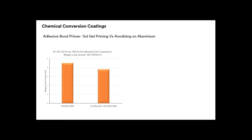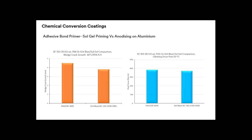And so what you can see here, in terms of propagation or growth of an induced crack into the bond line, is that using a sol-gel versus a standard method of anodizing, there's not a lot of difference in terms of performance. We can then back that up with some climbing drum peel tests. Again, not a lot of difference. Phosphoric anodizing is not in all circumstances a practical way of preparing the surface, particularly in a repair situation where you've got a component on an aircraft that needs a structural bond repair. It's almost practically impossible to re-anodize that surface.